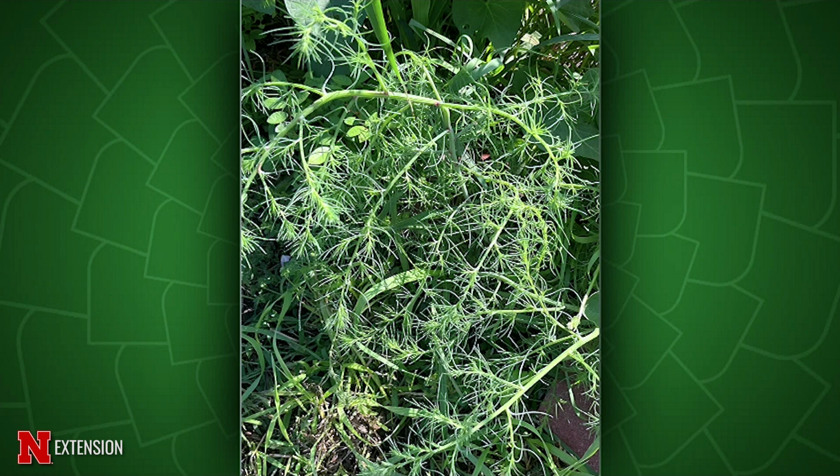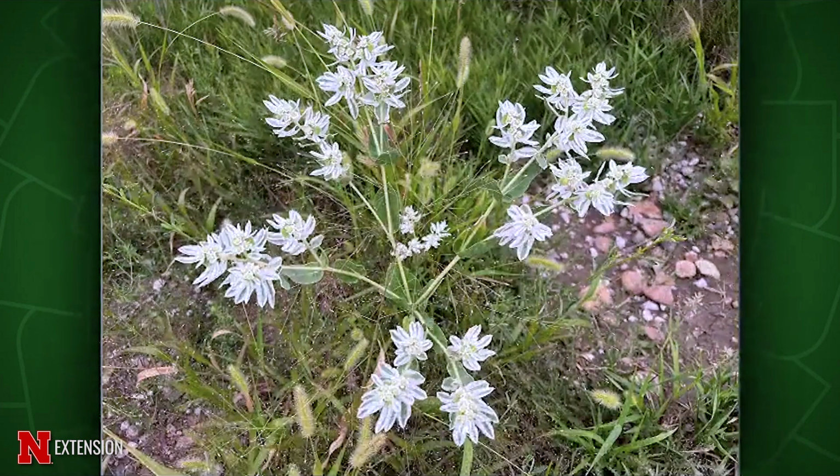All right. You have one picture coming to us from Eustace. Found this coming up in the pasture, and they saw some huge 4-footers in Lincoln.